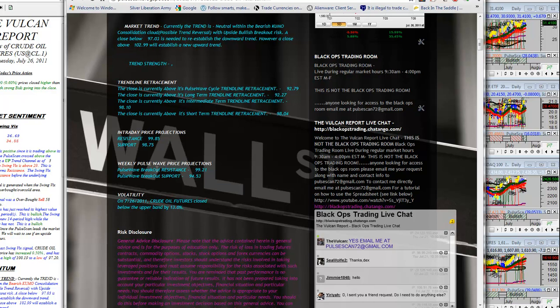Likewise with the weekly pulse wave price projections. Again, on this one it says 99.21 to the upside and 94.53 to the bottom side. If the market's already trading above the pulse wave breakout, that means you missed the buy signal, and it tells you what that buy trigger was, which was 99.21. However, what you can do is put in the sell short ticket at the 94.53 and wait for the market to come in and trigger you, and use the 99.21 as your stop.